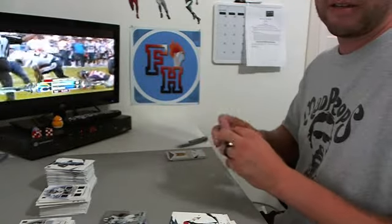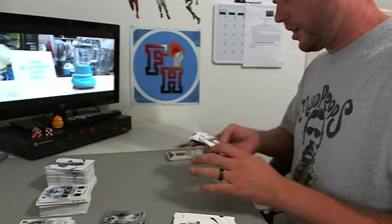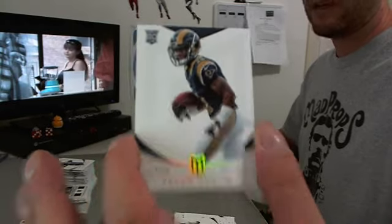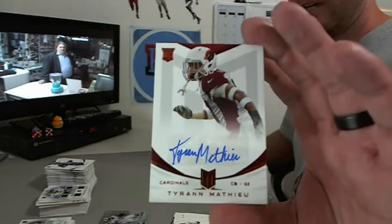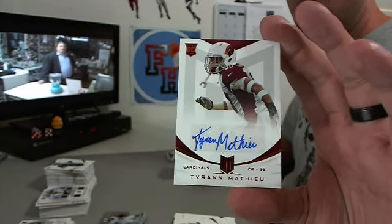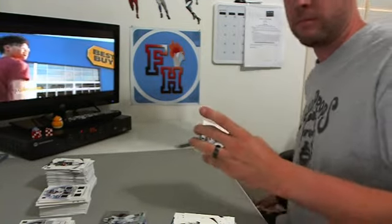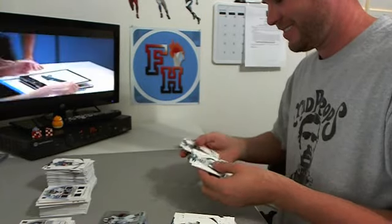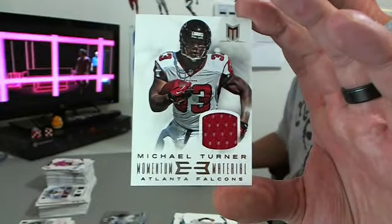First overall pick. Tavon Austin, short print, 15 out of 49 rookie. Hall of Foil rookie to 49, Tavon Austin, Rams. And numbered to 599, pretty nice for the Cardinals, Tyrann Mathieu, Honey Badger, auto. SoCal Darren, Honey Badger. Last pack. Good luck. And last card is for the Falcons, Michael Turner, jersey, numbered to 199. That's it.